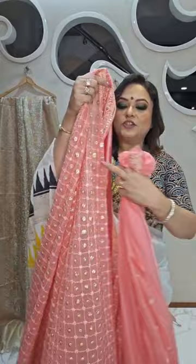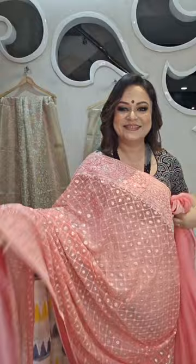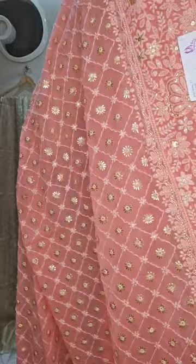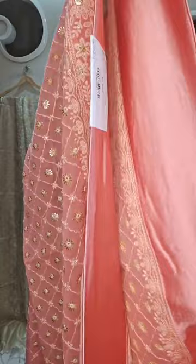Now I'll show you one georgette with chicken work. Here is the embroidery. It has gota work, badla and a little bit of gota work throughout the sari. Summer and chicken work, always, whenever summer we think of chicken embroidery. This is the backside satin finish, 9500. 9500, this is a peach color.